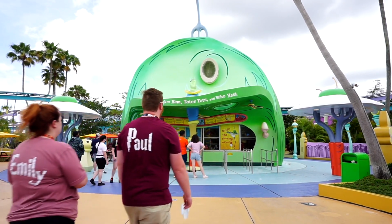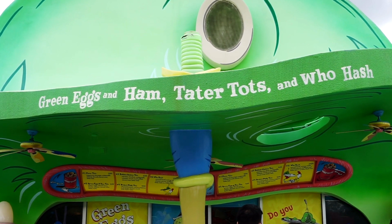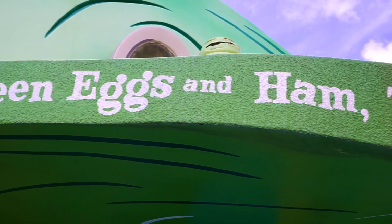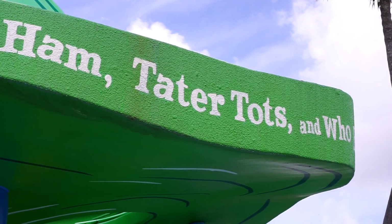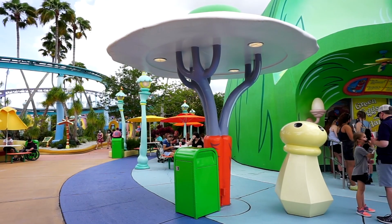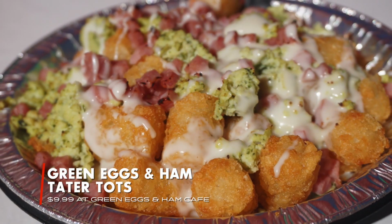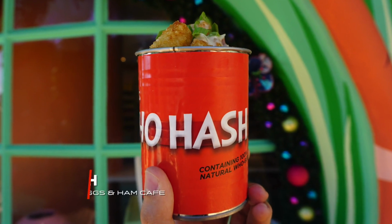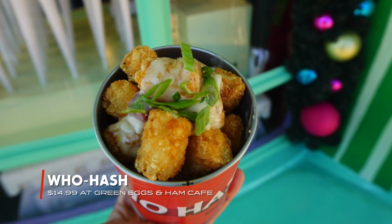Every time I come to this park, I now must make a stop at Green Eggs and Ham over in Seuss Landing. This unassuming snack stand has been closed for many years, but thankfully reopened in December of 2019, and it's been a huge hit with guests. It doesn't serve full meals, but it offers some must-try dishes, like the Green Eggs and Ham tater tots. There's even some Who hash, which has some melted cheese and corned beef on top.